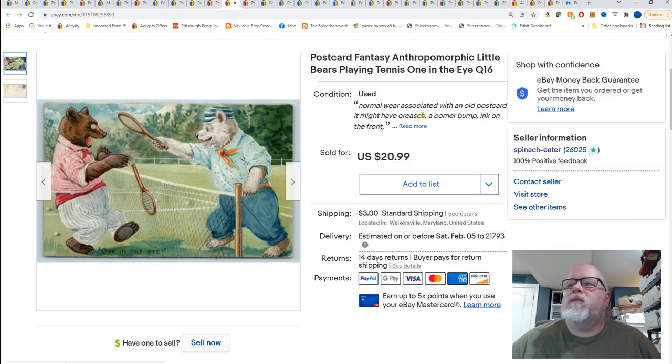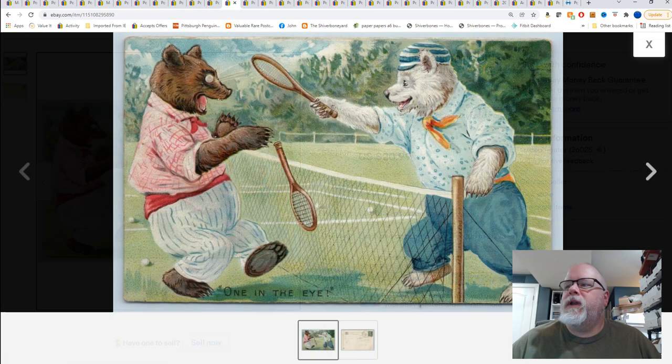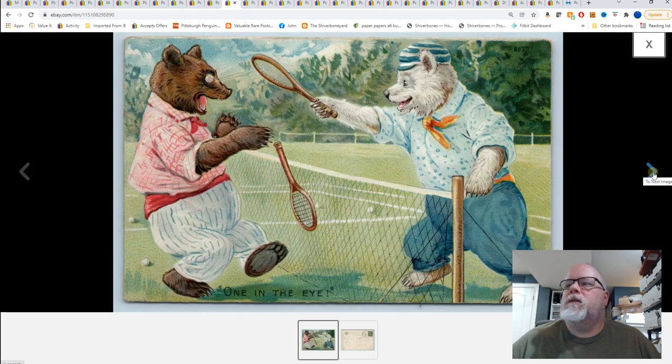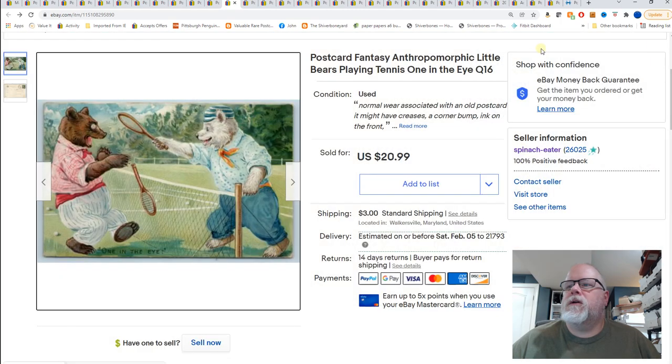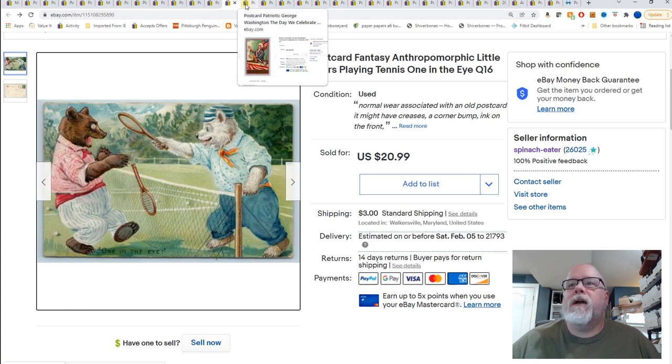Fantasy, anthropomorphic little bears playing tennis, one in the eye, $20.99. Little bears, it's a Tuck card. So yeah, $20.99.